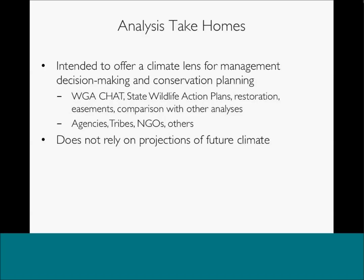Again, this analysis actually does not rely on projections of future climate, so the climate gradient approach is very much a coarse filter approach that's based on basic ecological principles and rules of thumb that, generally speaking, things are going to need to move from warmer to cooler areas as climate warms, and they'll have an easier time doing that if the place they're moving through is in good condition and acts as highly permeable. So this is just an example of, for those of you who are wary of the uncertainty in using projections of future climate, one approach that does not rely on them, though of course our assumptions have some uncertainty and the data layers themselves have uncertainty, so you can't escape it.